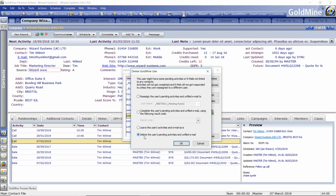Or you might want to, and this is probably not often used, but if you think that that user's activities no longer are important, or en masse you want to remove them from your Goldmine system, then you can click that delete button there, or you can leave them as is for whatever reason.